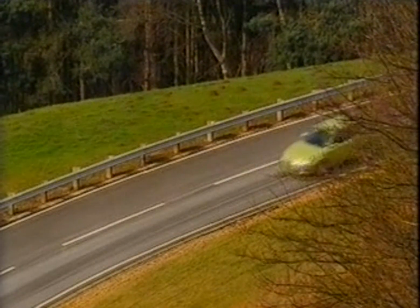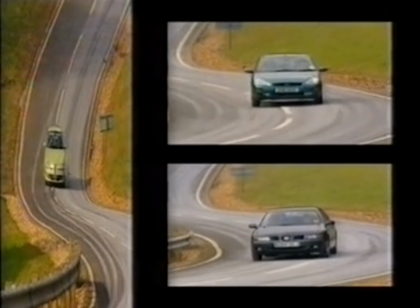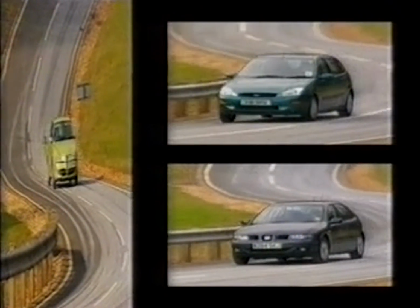No prizes for guessing that the Alfa 147 gets top spot for handling and performance, but there was surprisingly little in it. As for the Ford Focus and Seat Leon, well, we just couldn't split them, so they come in joint seconds.